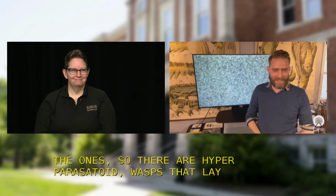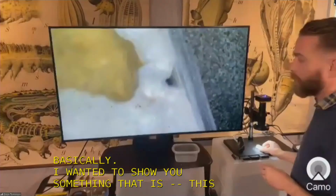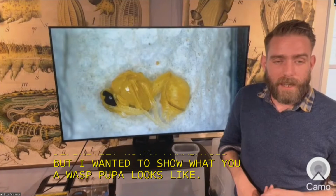I wanted to show you this. This is definitely just not a parasitoid, but I wanted to show you what a wasp pupa looks like. This is a wasp pupa, and I'm showing it to you because this is a potter wasp. And as a larva, this wasp only ate caterpillars.